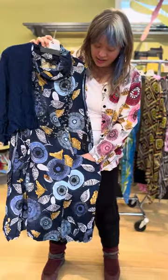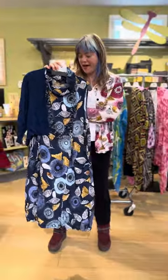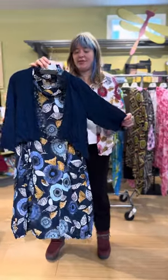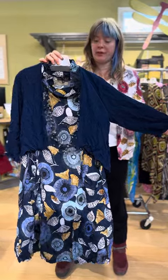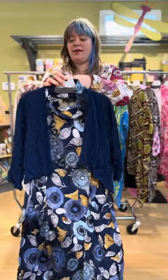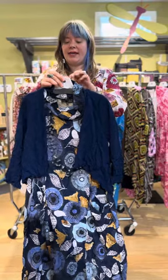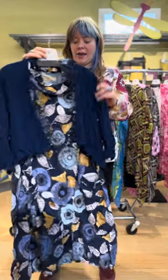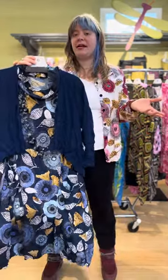But it comes to like below your calf. But this is a great spring dress. And then the jacket goes perfectly with it. It's more of a cropped jacket in this navy blue. The navy blue jacket is $110 and the dress is $145. So Habitat sizing runs pretty true to size.